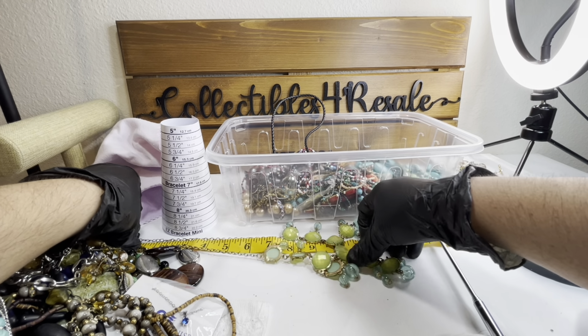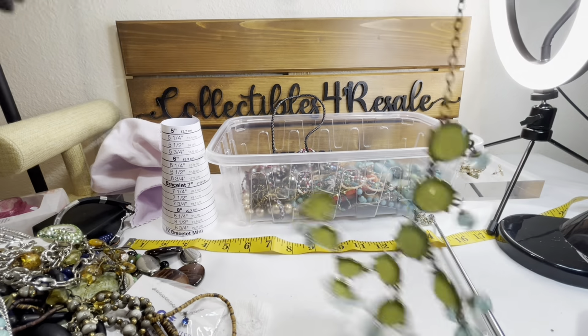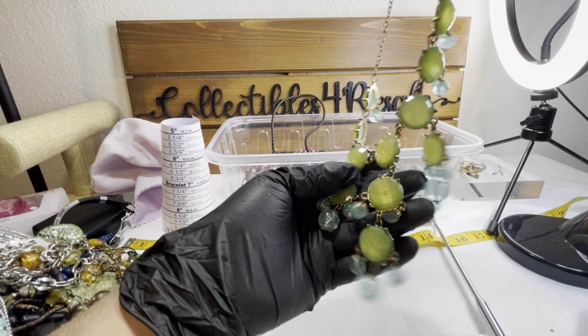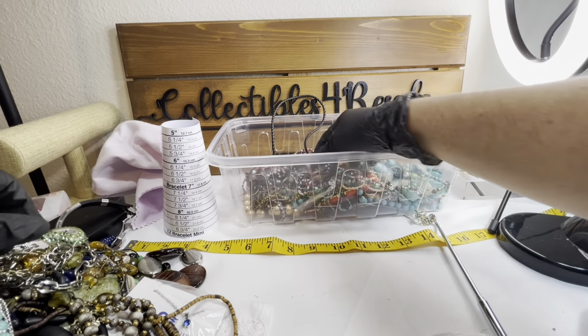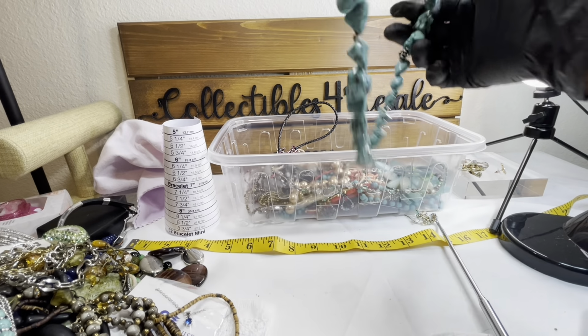Okay, so the shortest is 10, then the longest goes to 13. So this is just like a fashion piece. Yeah, so I would do two on this. It's pretty. It's got pretty blue stones, these green beads. Really pretty. So there you go. Ooh, this sucker's heavy.